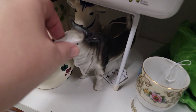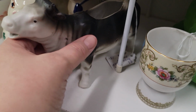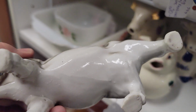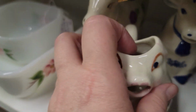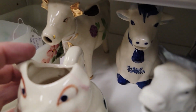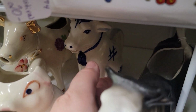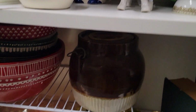Cow creamers. I'm hoping the person watching this that had asked about cow creamers. Here's one for $12. Not marked. This is a vintage one. Sitting cow, and then there's a cow with the rose on it. The sitting one is $12. And then the blue and white sitting cow is also $12. So all three of those cow creamers are $12 each, and those are vintage.